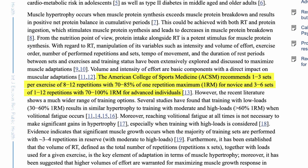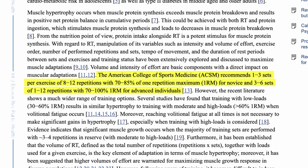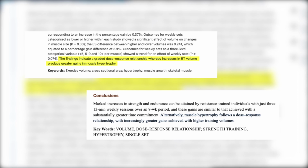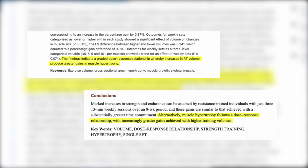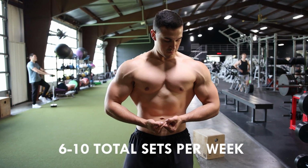On the other side of the spectrum, increasing volume to the upper end can increase muscle mass to a point. For example, these 2017 and 2019 papers showed a graded dose-response relationship whereby increases in resistance training volume produce greater gains in muscle hypertrophy. But before we increase to a high number of sets, let's make sure we're not doing less than the low-end sets per week, which is 6 to 10 sets.